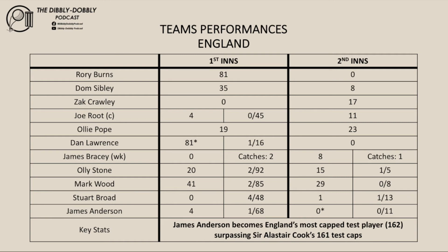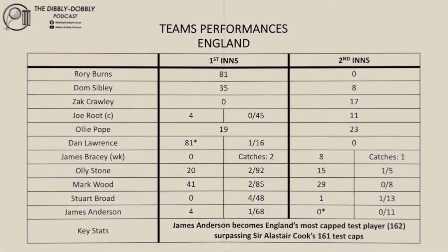But overall, I thought their bowling was very good, England, in this Test match. Overall, England will be very disappointed with their performance in this Test match. The bowlers bowled well and fought hard, whereas the batsmen will be extremely disappointed with their performance in this match, especially in the second innings with that horrible batting collapse.